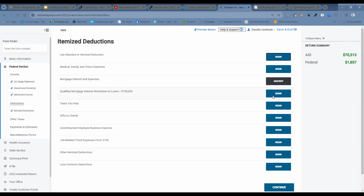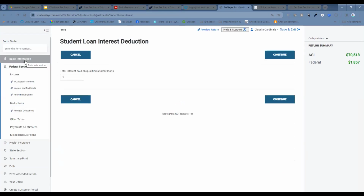student loan. You're going to go into that awesome form finder again, and you're going to put 1098-E. And it says student loan interest statement. You're going to click on that for me. Your form finder is your best friend. If you can't find it through form finder, just ask questions. Go ahead. This is a practice lab. This is not an actual return. You cannot mess up your practice lab looking for things.